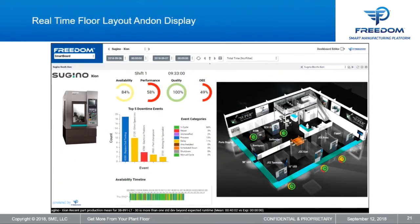This is an example of some things that you'll see at a Sagina booth. This is also very popular. If you can imagine, in a plant, a CAD drawing of your facility with all your machines, you can put these little icons that update in real time, so you get a bird's eye view of what's going on right now. Just glance at it and you can see how many machines are running and how many are not. You can get other metrics like availability, performance, and all your OEE metrics, all real time and live.